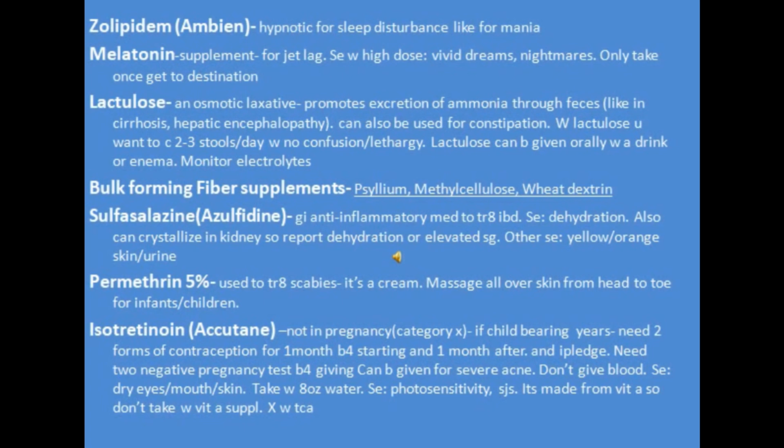Another medication is called isotretinoin, which is Accutane. Isotretinoin is used to treat severe acne. The main thing you want to tell people about this is that it is not used in pregnancy. A lot of people that have acne are usually teenagers, so if they're in childbearing years, you need to have 2 forms of contraception for 1 month before starting it and 1 month after. And they have to sign an iPLEDGE form.